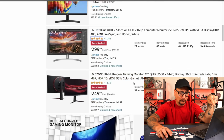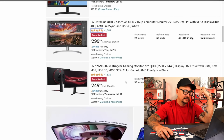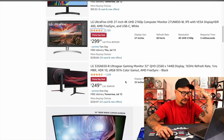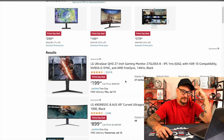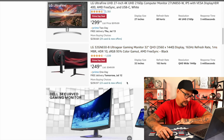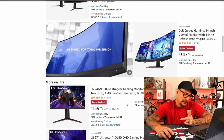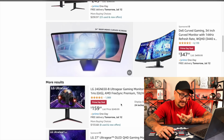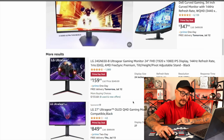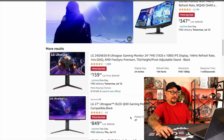Now they got the newer one down here, which again you can see is 1440p, 165 hertz, 1 millisecond, HDR10. So it's 165 hertz. So I don't know, 140. I wouldn't tell you to spend the extra $50. I wouldn't. I tell you get the other one up there. Now they got their 1080p one on sale, which is $150, 144 hertz. Go 1440p. I can't lie. Go 1440p.